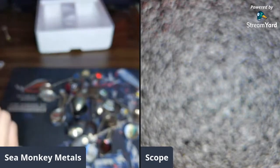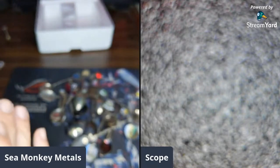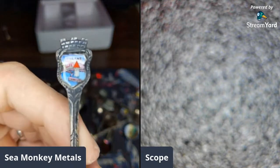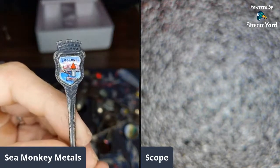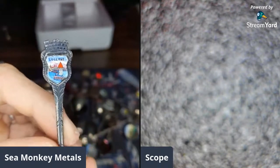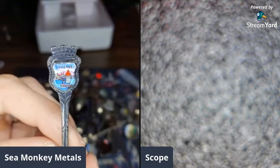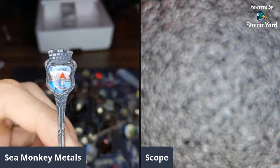Let's see, what else do we have? We've got Lucerne. The wife saw that one. She's all, does that say Lucerne? I'm all, it does. And I'm assuming she was thinking about the Safeway brand Lucerne.